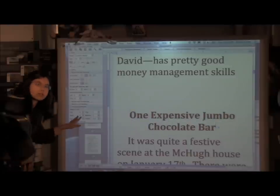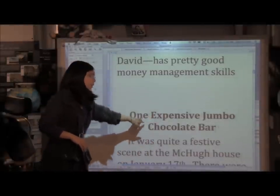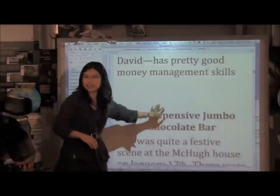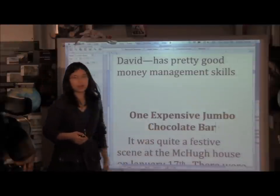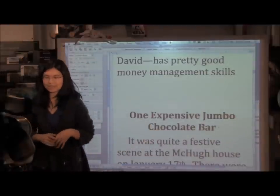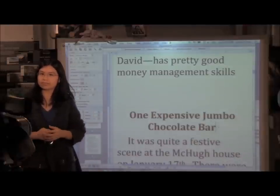What do you think about this? I thought one expensive jumbo chocolate bar might work. It kind of tells you it's going to be something a little bit about money or about spending. Then the jumbo chocolate bar is sort of that whole conflict in the story. Think that's good, or any different?